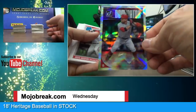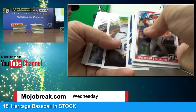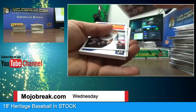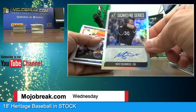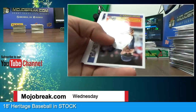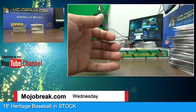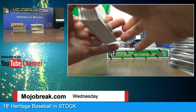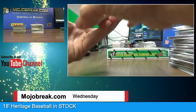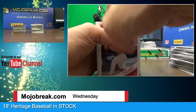So 477 to 999, Joey Votto. And Nicky Delmonico going out to the White Sox. Chicago White Sox, Nicky Delmonico auto. Dan will get them up tomorrow, Viz. I may be able to at the latest tomorrow. I might be able to get him up today.